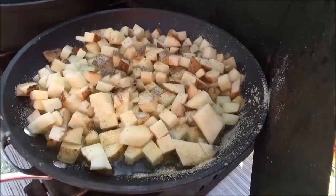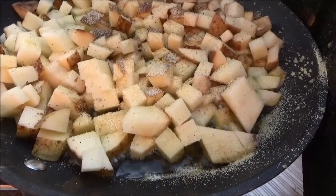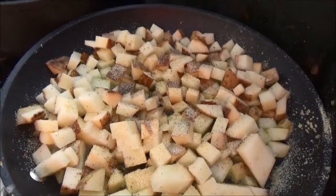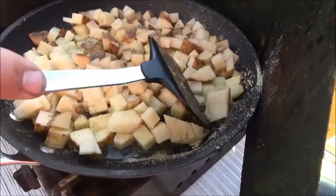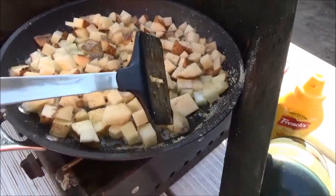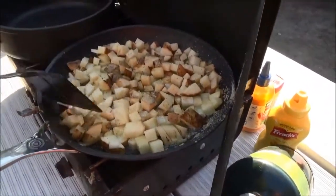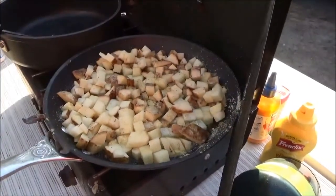Now, you don't want to touch that. You want to let that go. You want to let those potatoes develop a nice crust. You don't need to fork them around, and the cut job is fairly average. So, you just want to let it do its thing.